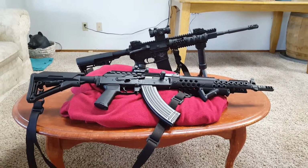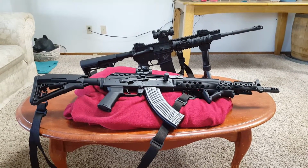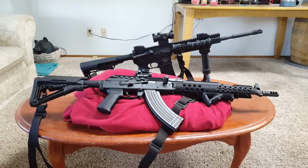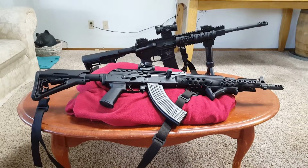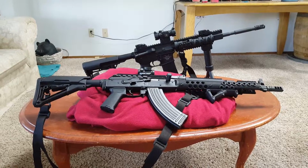Just want to give you guys a friendly comparison of that Civilian Force Arms Xena 15 Gen 4 and my Wasser. To make it simpler, M4 versus AK.